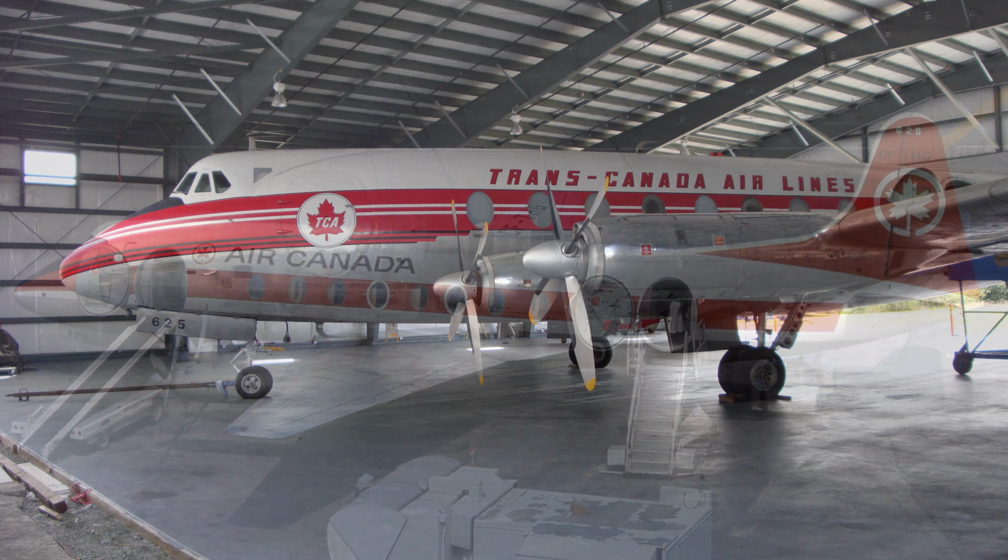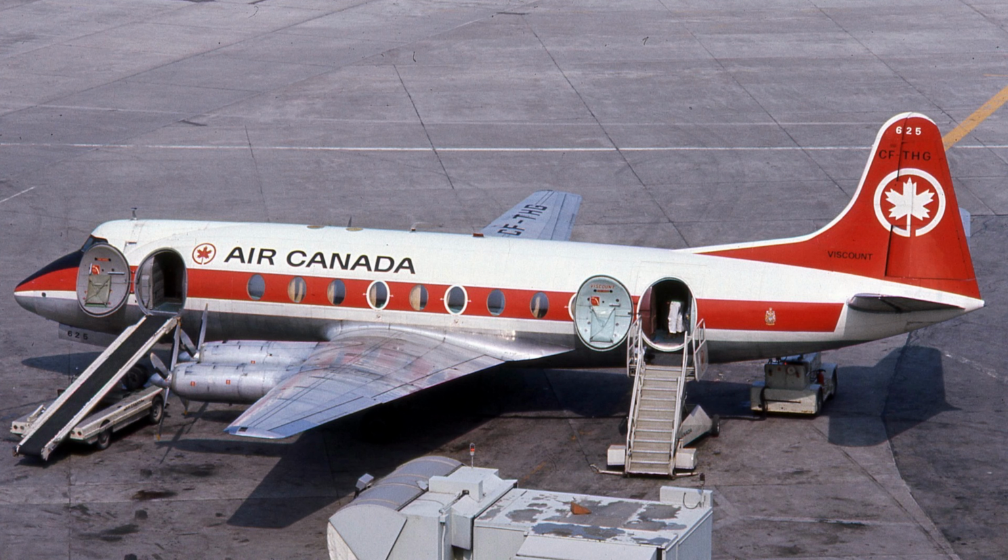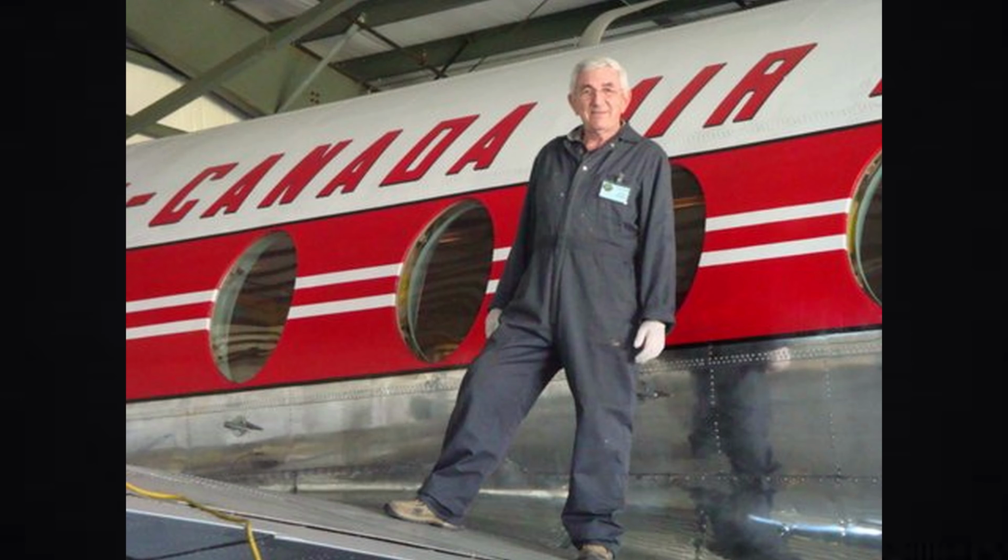TransCanada Airlines, rebranded as Air Canada in 1965, operated Viscounts for almost 20 years. They were replaced by the McDonnell Douglas DC-9 in 1974. Russ Hudson and Al Catterall provided their information on the restoration of the museum's Vickers Viscount. Al Catterall first flew this Viscount in 1957.